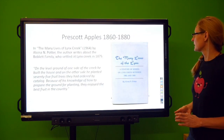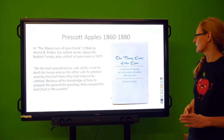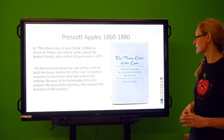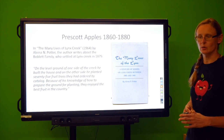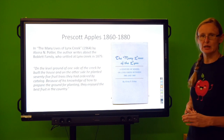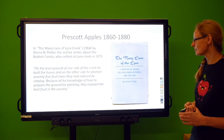A great book by Alvina Potter, published in 1964. It documents 100 years of many lives of the Lynx Creek community of Walker and Lynx Creek, and a lot of apples are mentioned there. So that was a big mining community in the Prescott area.